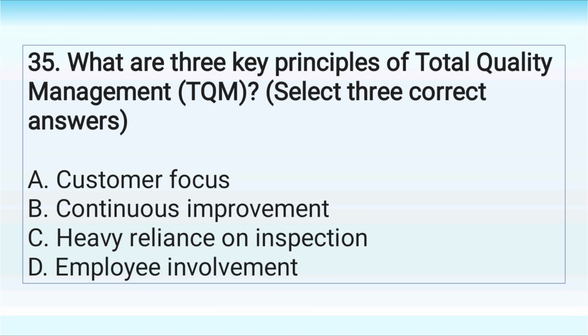35. What are 3 key principles of total quality management, TQM? Select 3 correct answers. A. Customer focus. B. Continuous improvement. C. Heavy reliance on inspection. D. Employee involvement.